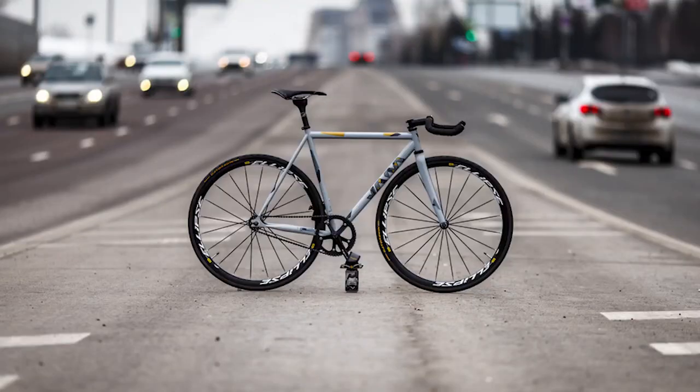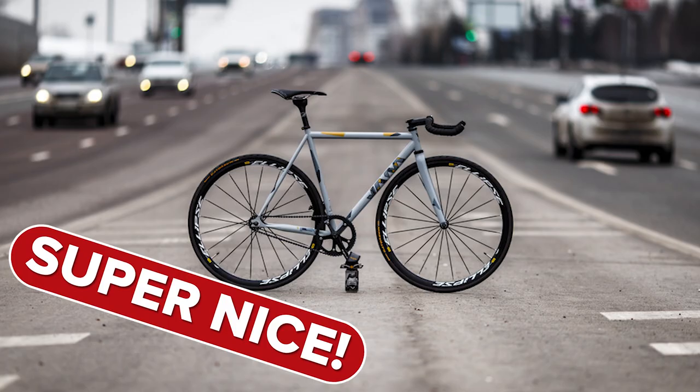And look, it looks to be propped up with a beer can. Or a drinks can anyway. I'm not sure what's underneath that. Extra points for that. Yeah. That's got to be super nice.